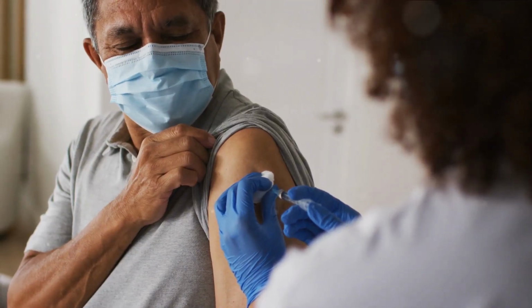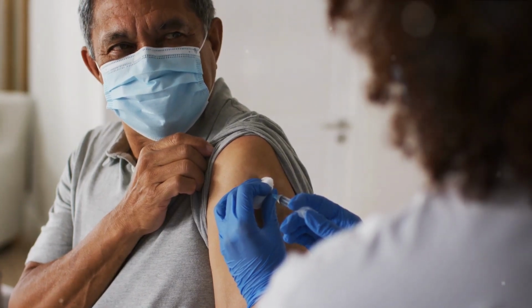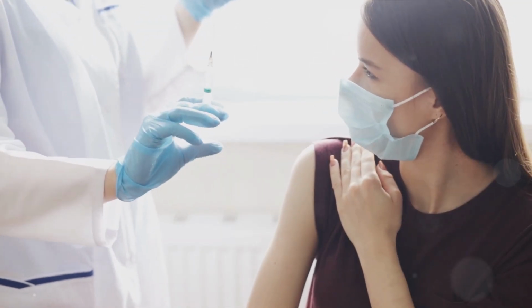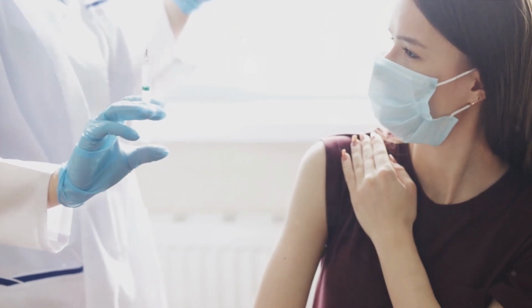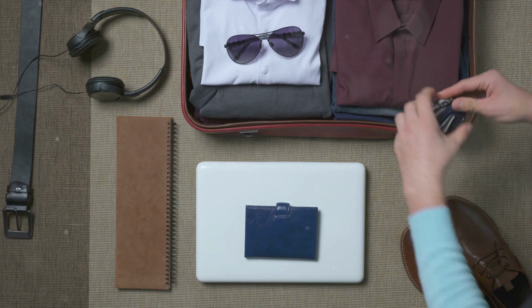Next up, let's discuss health preparations. On any journey, your health is paramount. So before you jet off, it's essential to research any necessary vaccinations for your destination. Some countries require specific immunizations, and others recommend them for certain regions or seasons. It's all about being prepared for any scenario.